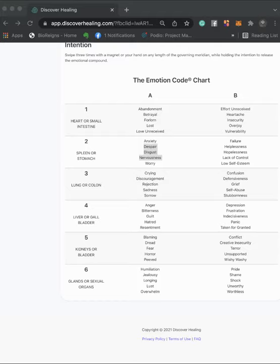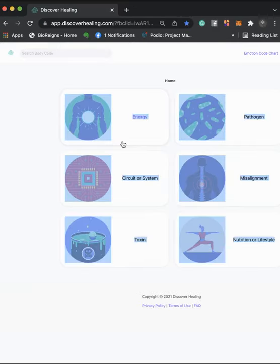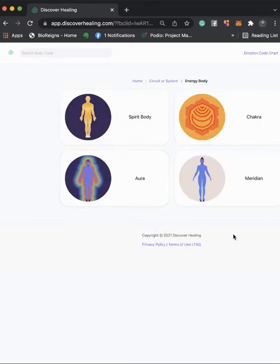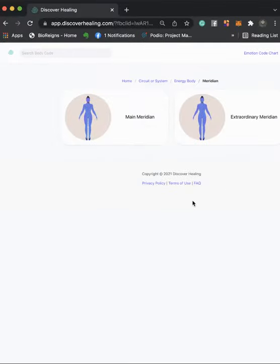There we go. So the esophagus is doing good now. I'll just do a quick reset here for the esophagus. Anything else that's causing you to feel bloated? Fine here. See circuits and systems. Yeah, it's the energy body. Something in the meridians here, the main meridian.